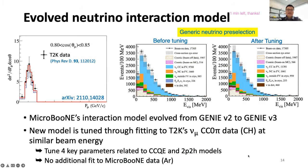It is based on GENIE version 3. So just to remind people what has been updated in this version 3: in the new version of GENIE, there are some models that have been updated.